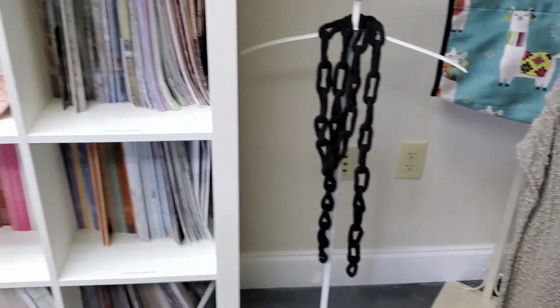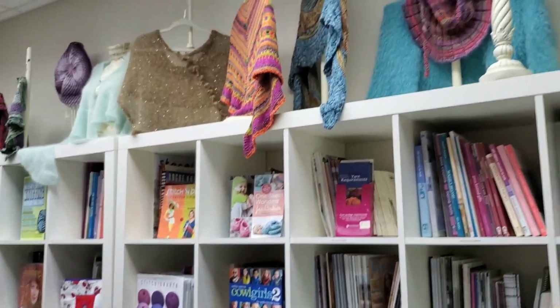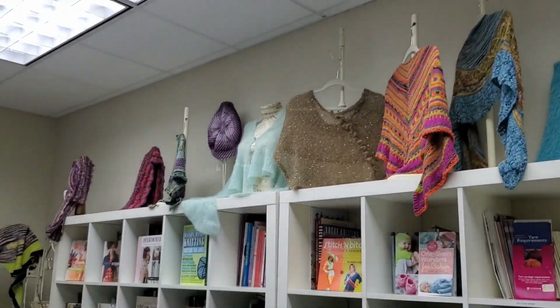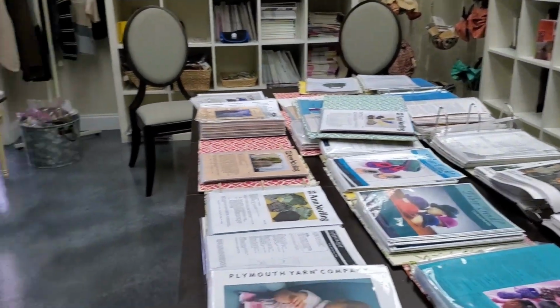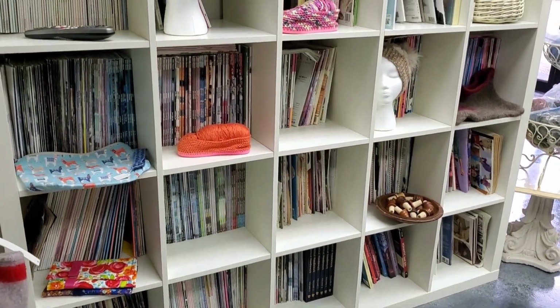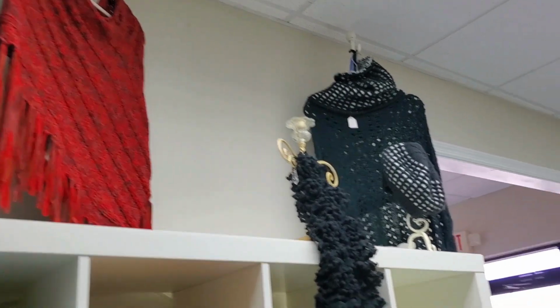I'm so hoping I'm not spanning you guys or panning you guys crazily. Oh, look. Look, look, look. These are all her books. She's got them laid out here too. I know I'm panning you guys too fast. I'm so sorry. Oh my gosh.